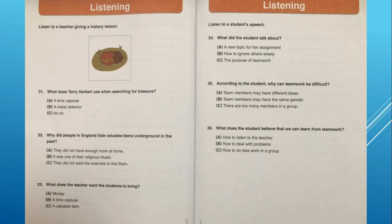Go on to the next page. Listen to a student's speech.